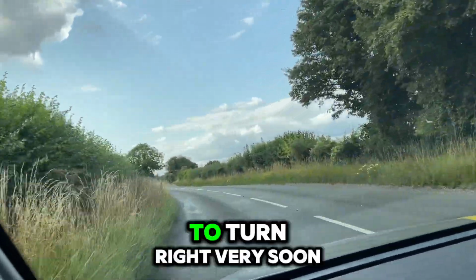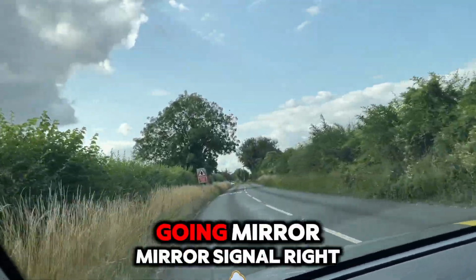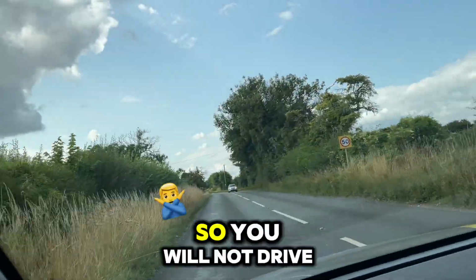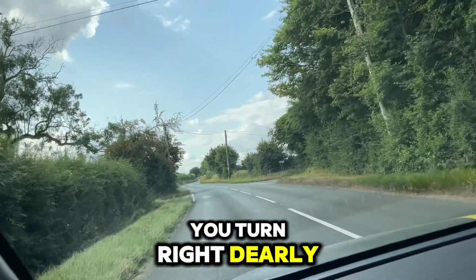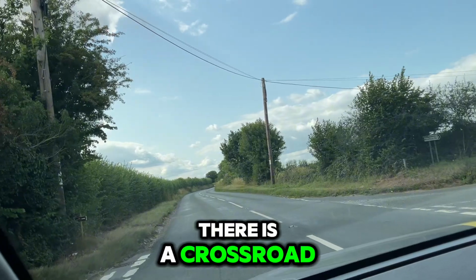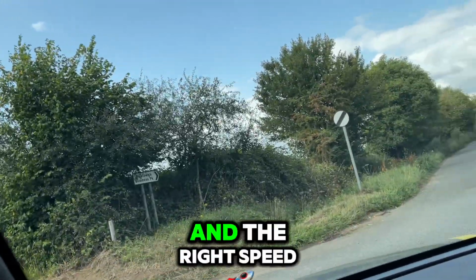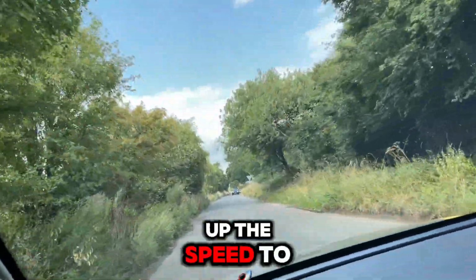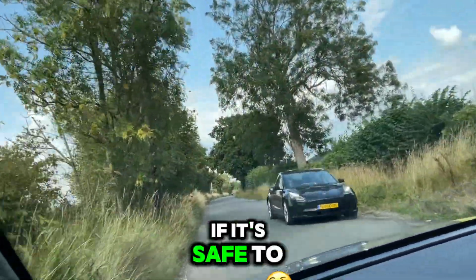Okay, good. It wants me to turn right very soon. I can see the crossroad sign coming where the car is going. Mirror, signal, right. You have to identify that junction, okay? So you will not drive past it because it can cost you dearly. Okay, nice and slow approach. Position yourself to the right. There is a crossroad. Make sure your mirror lines up to the center of the road you're going in. Center and the right. Speed limit sign, you can see it's a national speed limit, and then you pick up the speed to the speed limit of 60 on this road here if it's safe to do so.